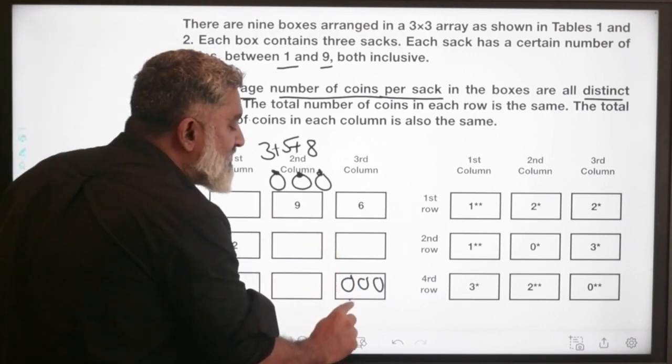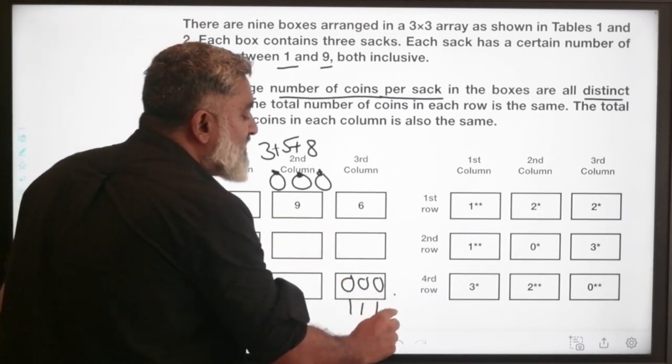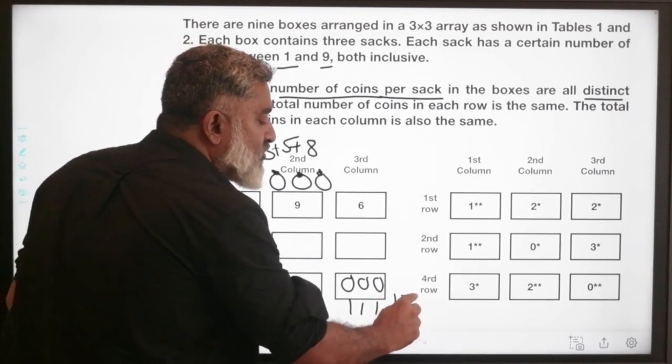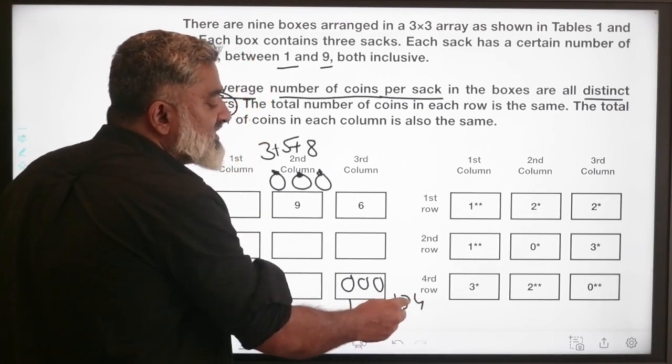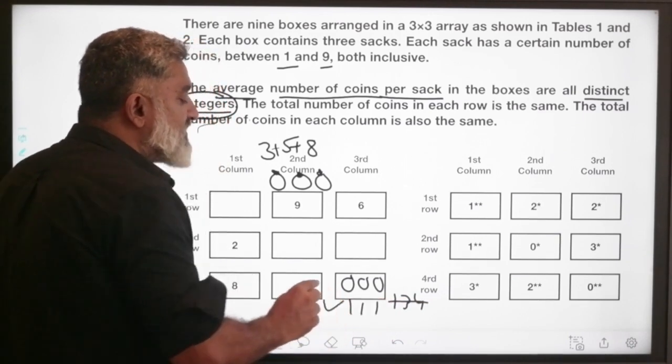So can I have a 1, 1, 1? Yes, I can have a 1, 1, 1. But can I have a 1, 3 and 4 maybe? No, because 4 plus 3, 7 plus 1 gives me 8. This story will not work for me. This story can work for me.